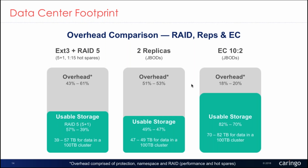We have RAID on the far left, which has always been a traditional way to protect data against hardware failure, and specifically disk failure. So you have RAID 5 here, but you can see the amount of usable storage you get versus the amount of overhead. It's about half for RAID 5, again, because you're using that Linux file system that's taking up some space as well. Obviously, that's a little bit better than using replicas, but that is one way to add speed.